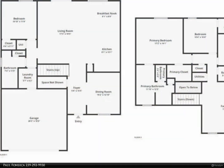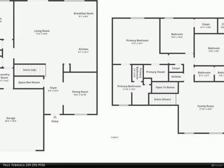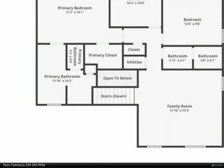Tile throughout all main living areas, laminate in the downstairs bedroom, and carpet upstairs. Crown molding. Kitchen offers wood cabinets, stainless steel appliances, tile backsplash, and granite counters. Large covered lanai with gorgeous views of the lake.